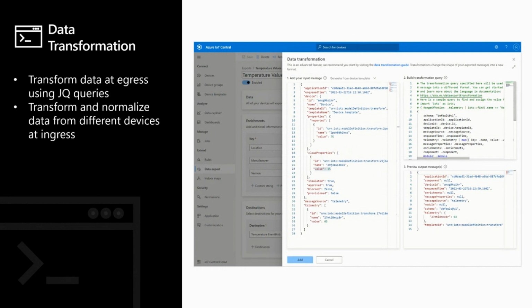It's done through JQ. JQ is a JSON-based language, essentially, which allows you to do transformations. And we provide you a rich editor here so you can set those up. If you need to change temperature values from Celsius to Fahrenheit, you could do them through JQ. You could also do much more complex transformations as well.